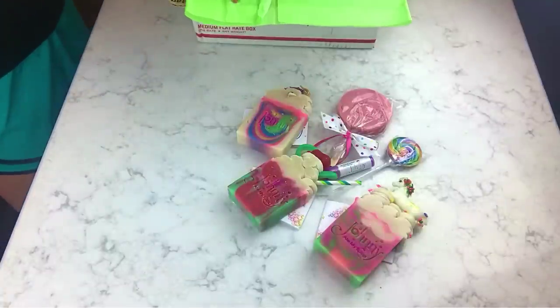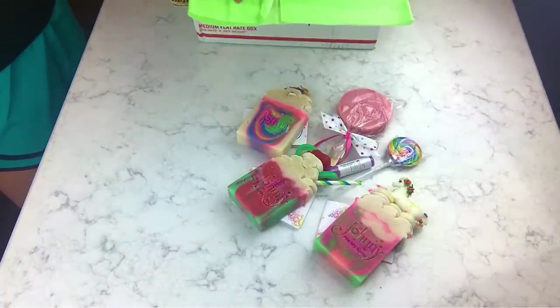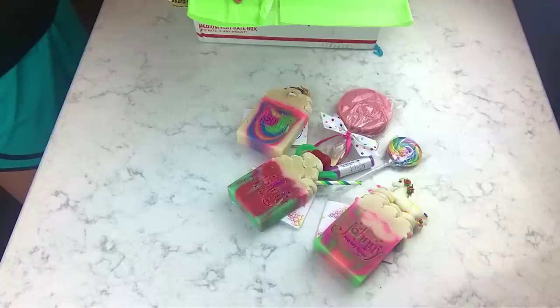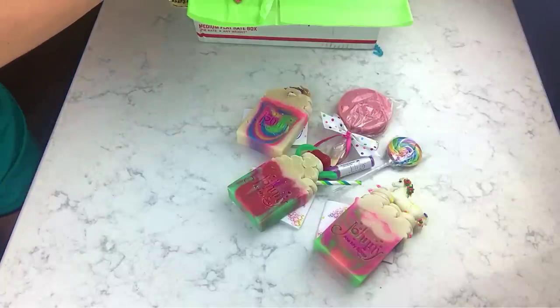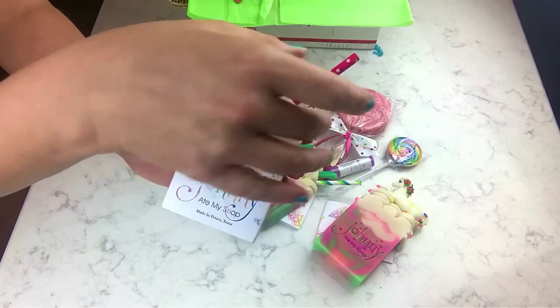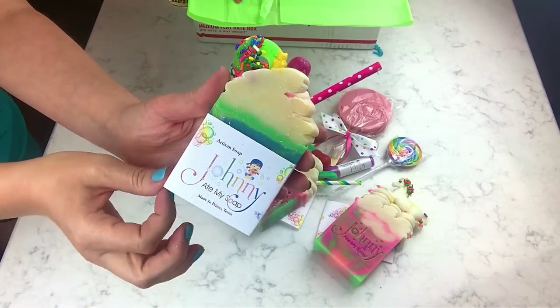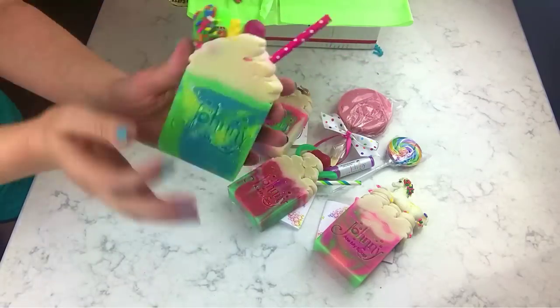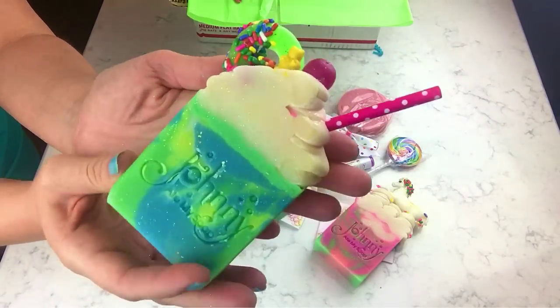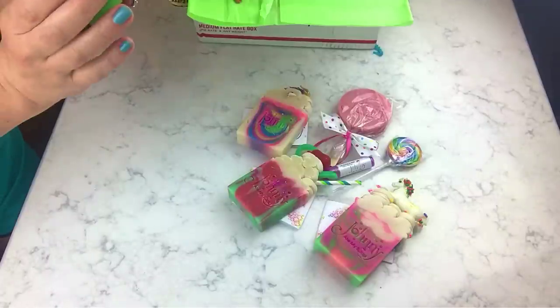Okay. So I have one or two more, I think. Yeah, I think I have two more. Okay. Ooh, okay. Now, these two are called Donut Shake. It's in its sleeve right there. And these two, I think, are similar. They're just different scents. So it's got a little donut on top and a little cherry. Ooh, this one smells pretty good.